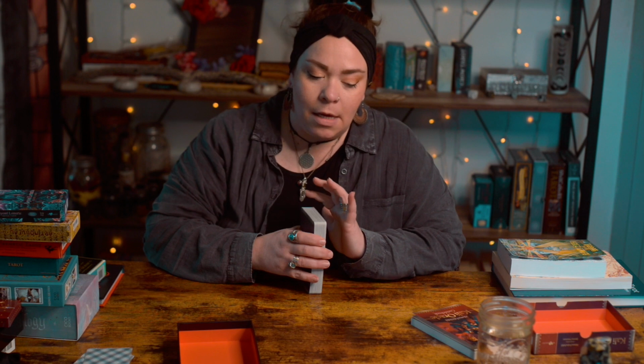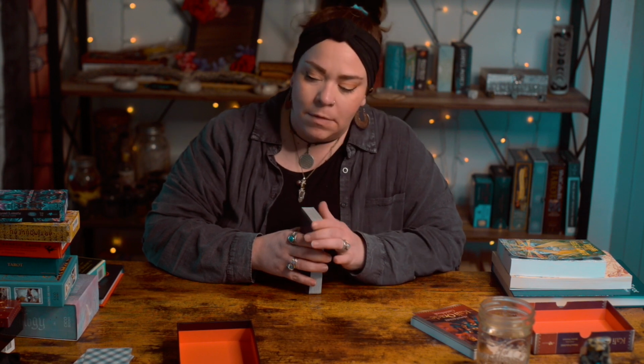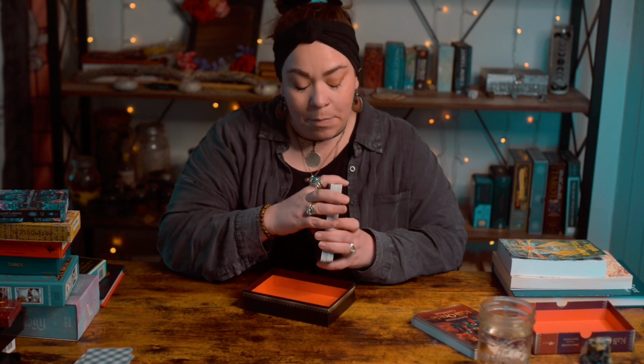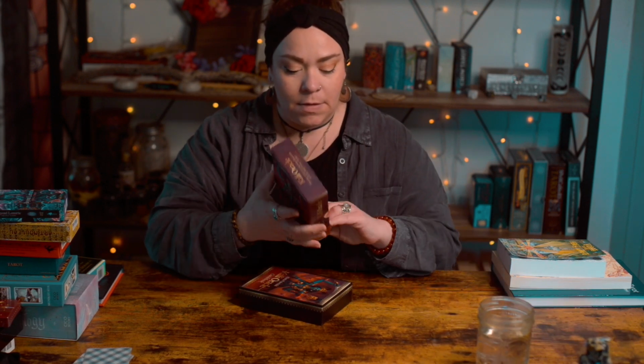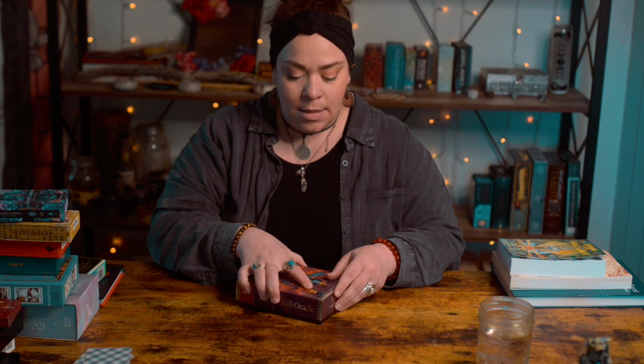I don't have a lot to say about it specifically, about how it works or pulls, because this is one of those decks that I plan to stash away and use very respectfully and very limitedly, and to study Kali mostly. I don't plan on pulling it out all willy-nilly for readings. It's an elemental oracle, but if you're somebody who is into Kali, this deck is so beautiful, and I'm so in love with it.